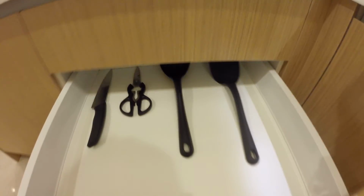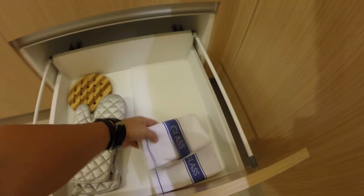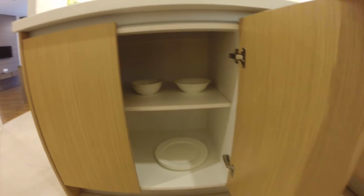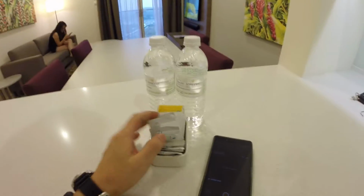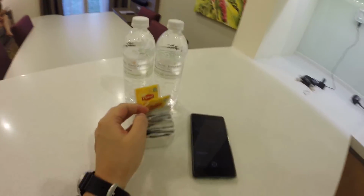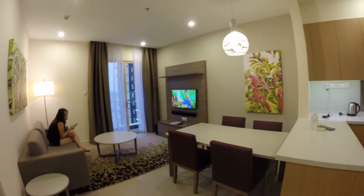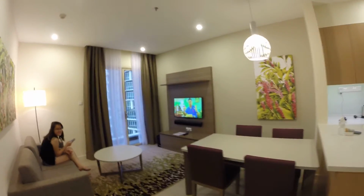Respectable. Okay. Spatula stuff, bacon stuff, chopping board, awesome stuff. Okay, more plates and bowls. Great. Okay, I don't see any coffee here, so that's gonna be a problem. Big problem. Okay, this is a view of the living room, complete with a painting.